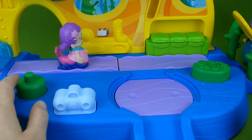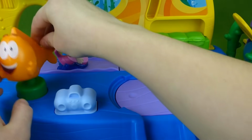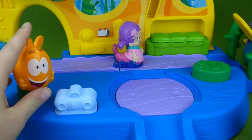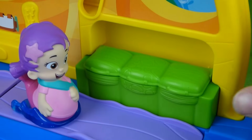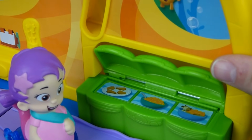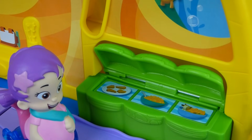And you can also take Mr. Grouper, and he can come over here and go like this. Excuse me, what time is it? It's time for lunch. Excuse me, what time is it? It's time for lunch. And when you open up the lunch boxes, Una got chicken fingers. I got macaroni and cheese.